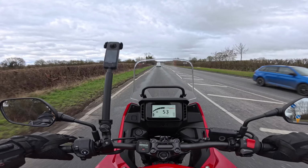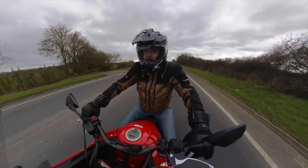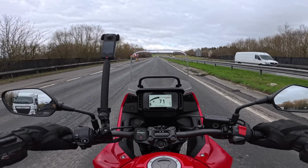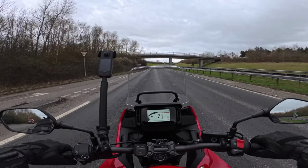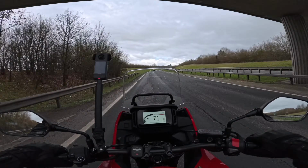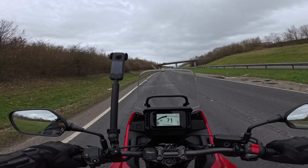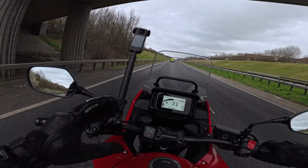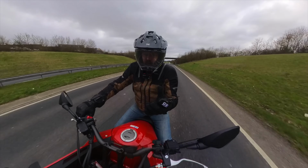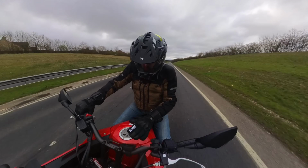Yeah, it does seem to push through those roads a bit quicker than it did previously. So here we go, 70 miles an hour, just over 5,000 revs, unstressed, unfussed. Yeah, I think it's a brilliant all-round bike. Easy to ride, comfortable, nice suspension, handles well for what it is. The engine is peppy, pretty frugal as well.